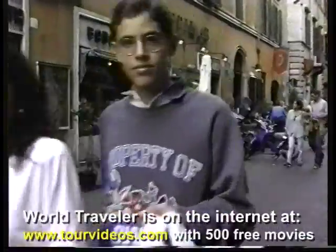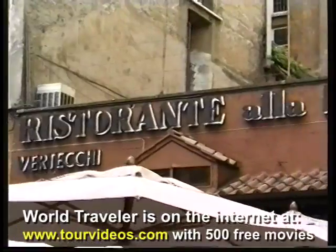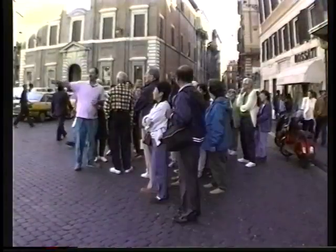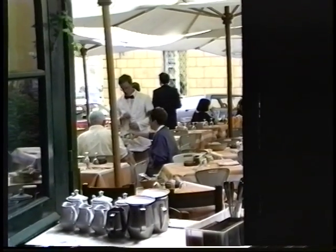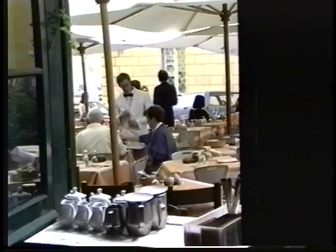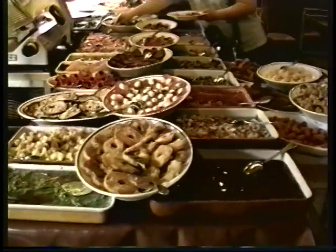We're going to show you a couple of restaurants. One of them is right there, La Rampa. See those white awnings? The white umbrellas? Anyway, let's go up to La Rampa and have a look at it. They're serving now already, which is unusual in Rome. Most restaurants don't open until 7, but La Rampa's open, and by 8 they're full, and you have to wait online to get in. But it's nice.